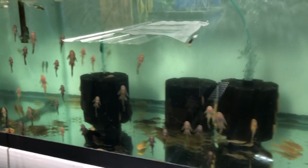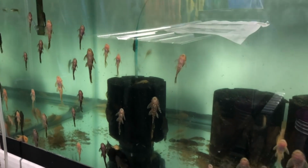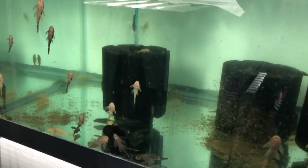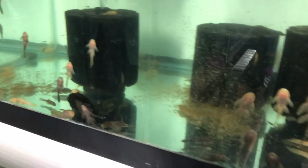This is a sale tank. Like I was saying, you gotta breed these up to a size you can sell them. So there's a few of those tanks at the beginning with the real small guys. Hopefully next month or two they'll be this size I can sell them.